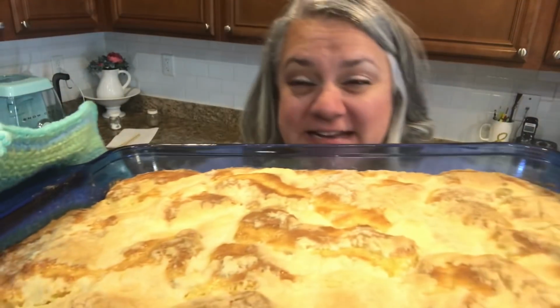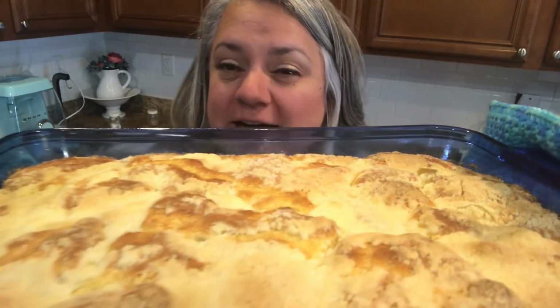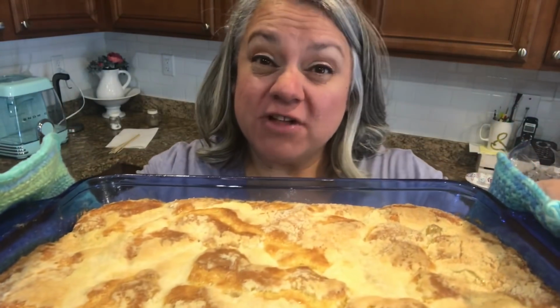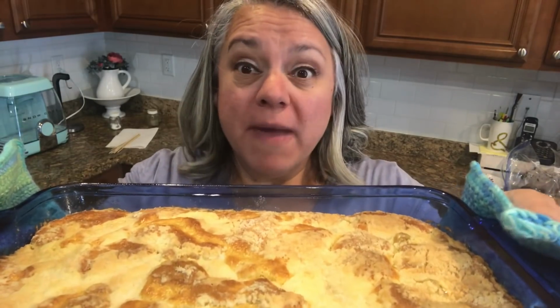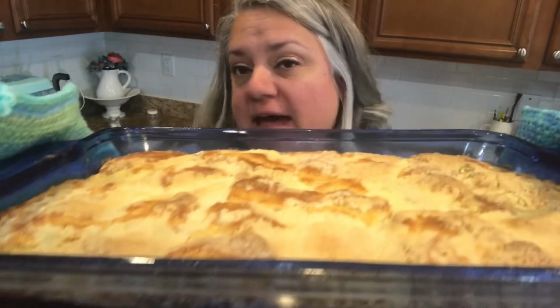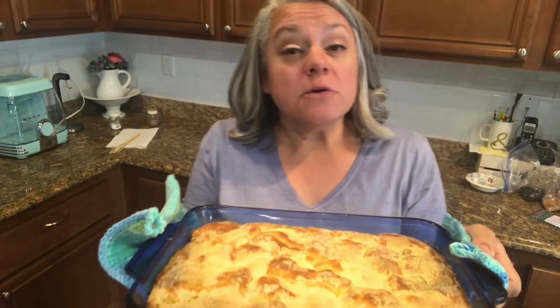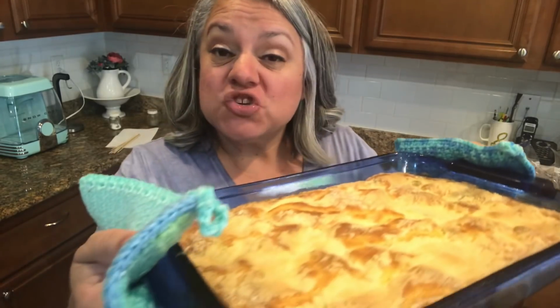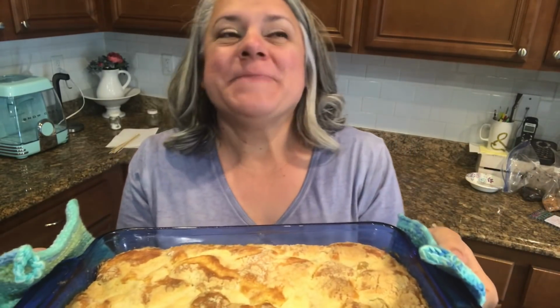Oh my goodness, this smells so good. Oh, you know, I even kind of lost track of the timing, I didn't even set the timer, and I was like, oh man. So it wasn't that hard to figure it out. Just make sure that when you pull out a knife or a skewer that it just comes out clean. So I'm just gonna let this quickly cool down and then I'll put a topping on it and then dish up.